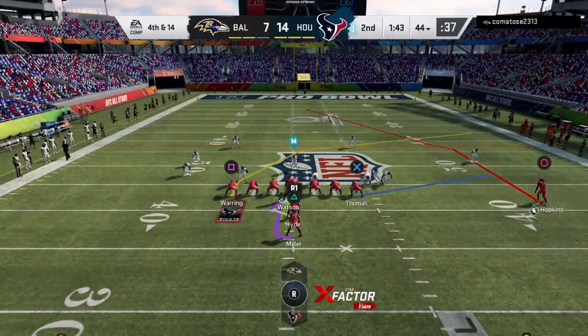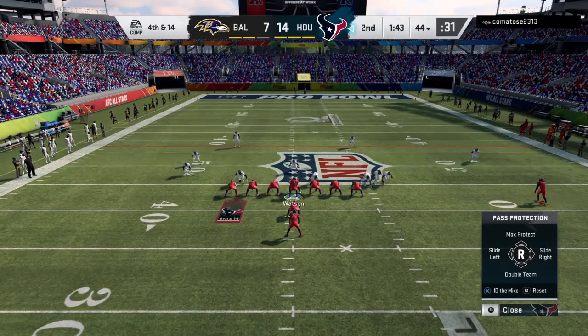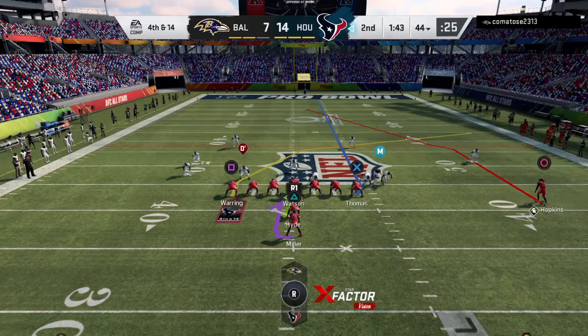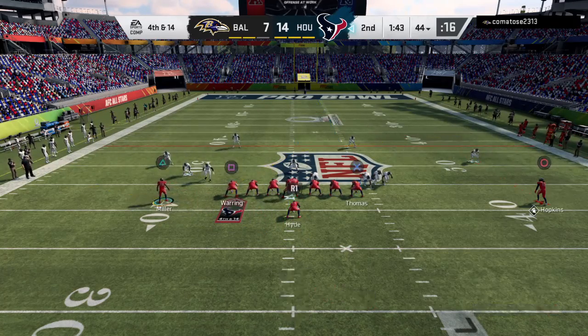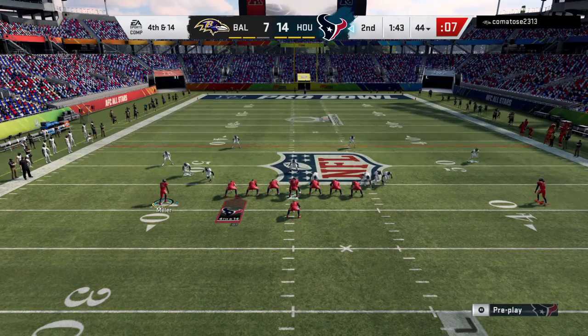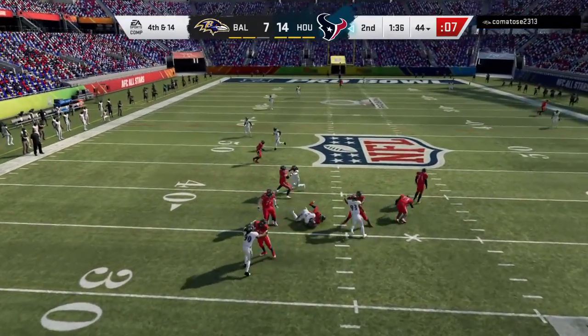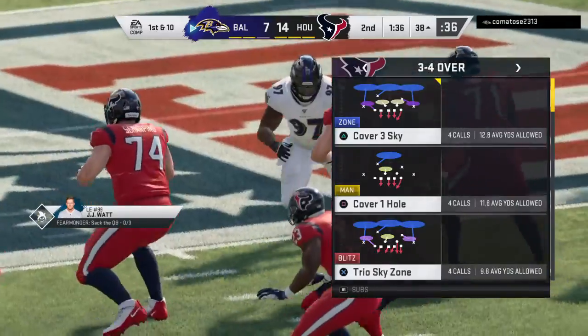And now they're going to go for it. This isn't fourth and inches. This is fourth and 14. Push him back. He's checking. Wide motion. They're going for it. It's Watson. Gets to him again. Michael Pierce, in all of his 340-pound glory, gets the sack.